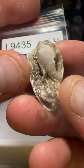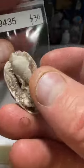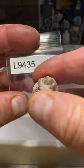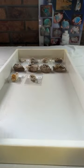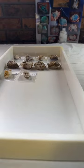$30 for crystals. Crystals and minerals together with fossil. Look, there's fossils and shells together. Crystals and shells together. It's very interesting. Hello, Hobbs Rain. Welcome to the show. Oh, you are lagging. I see. Quit being a lagger.